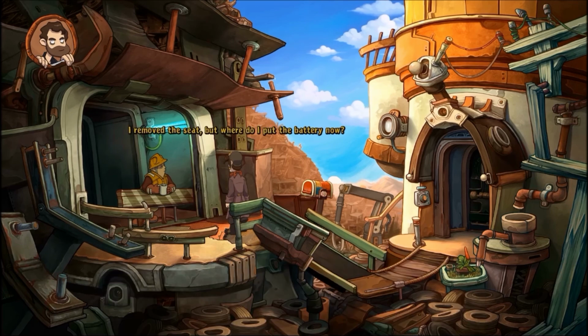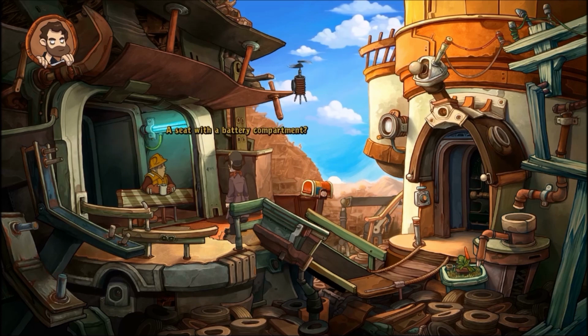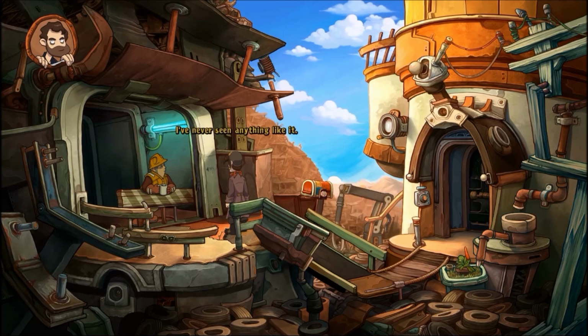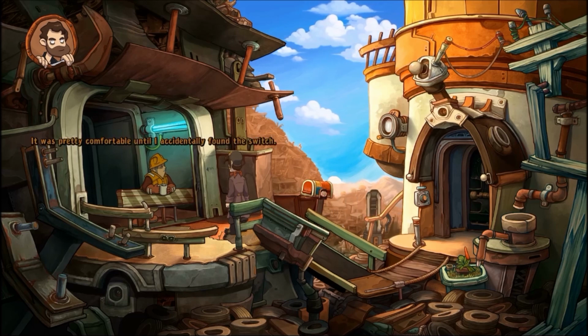I removed the seat, but where do I put the battery now? And where do I sit? Well, seems like you need a kind of seat with a battery compartment. A seat with a battery compartment? I've never seen anything like it. Well, I have. I had one just like that. It was pretty comfortable. Until I accidentally found the switch.